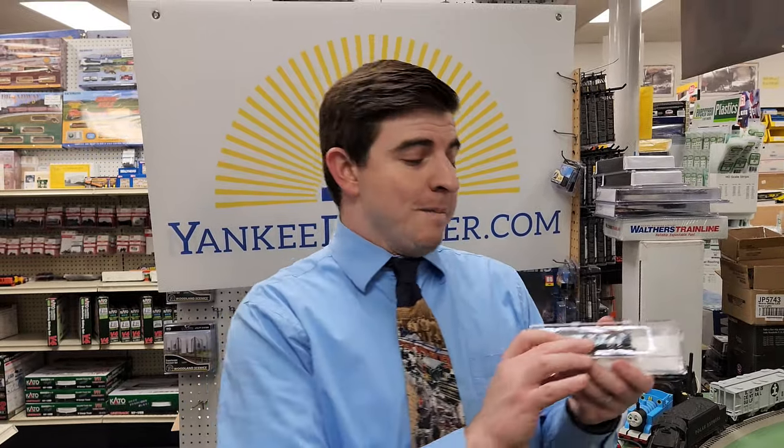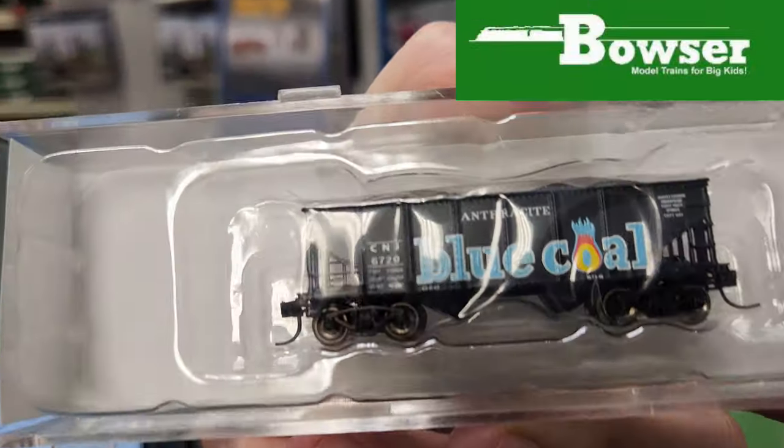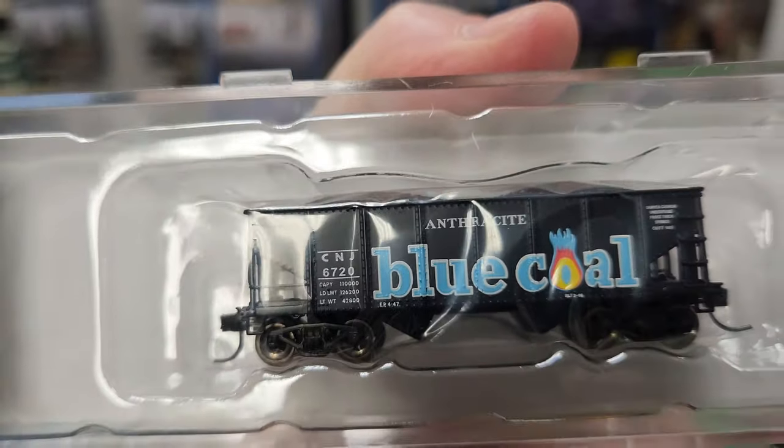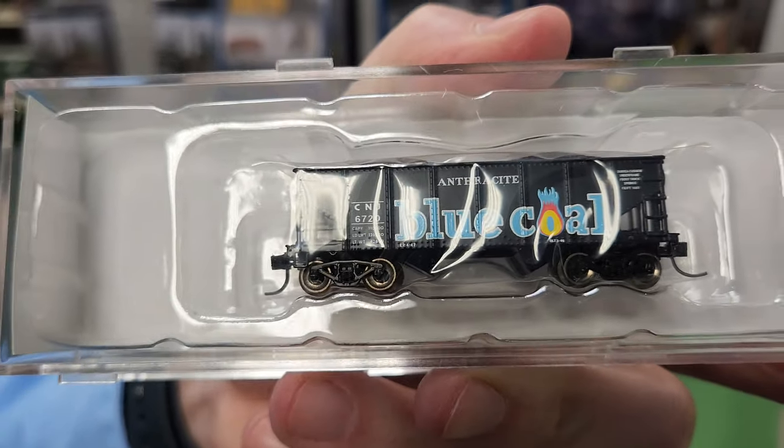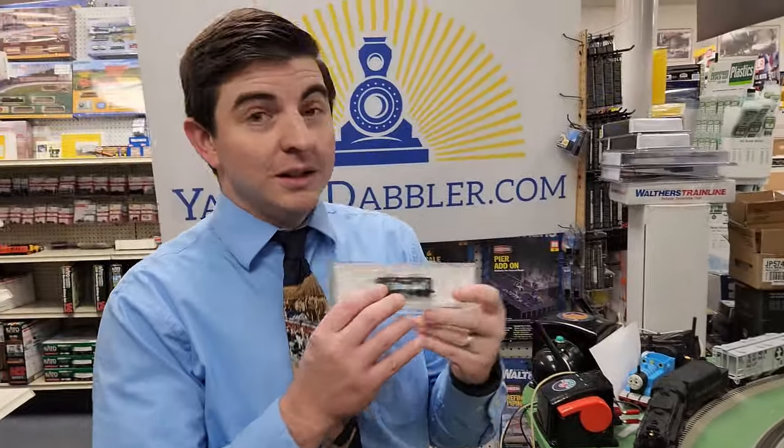I have another hopper car that I'm going to show you, and this is from N-Scale and from Bowser. And check this out here. This is a CNJ Anthracite Blue Coal Hopper. Now, this is a great-looking car here. And the neat thing about this is it's a very popular road name around this area. This is a really neat looking design here.